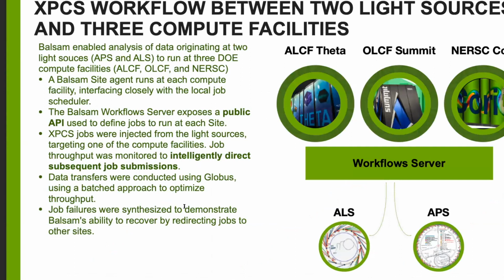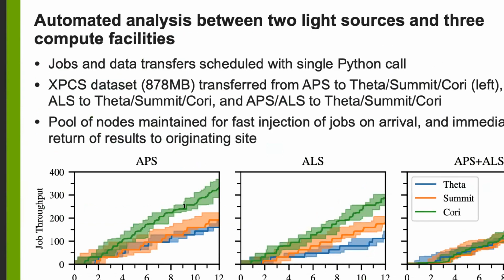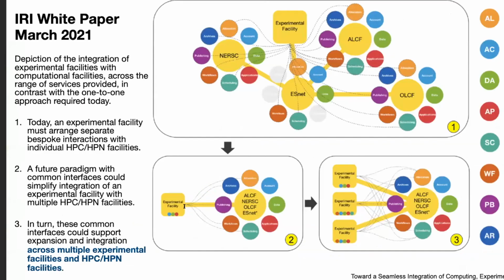So that was from 3 light sources to ALCF. And then we thought, well, that's great, but we really have to power these by all of the compute facilities. And so the goal was to be able to do the same thing from these light sources to now multiple compute facilities. We set up the same approach and ran a similar experiment, in this case, between 2 light sources and the 3 compute facilities at the time. And you see some similar plot of the throughput that we got running the same thing. We ran a couple different workloads, and the setup was slightly different from the first case. If you're interested in the details, I can point you at papers.